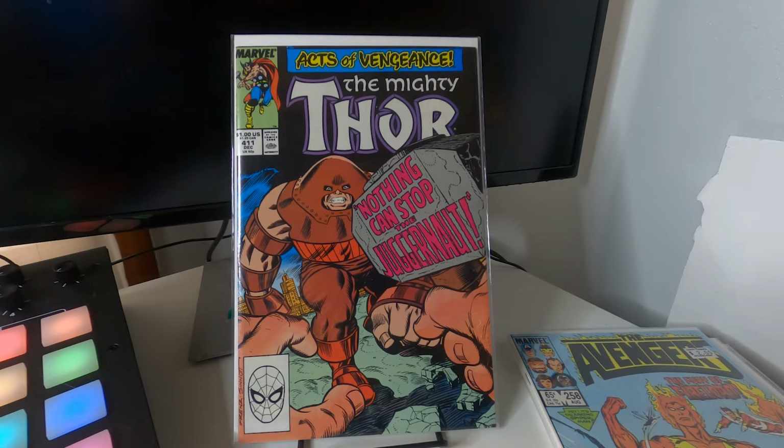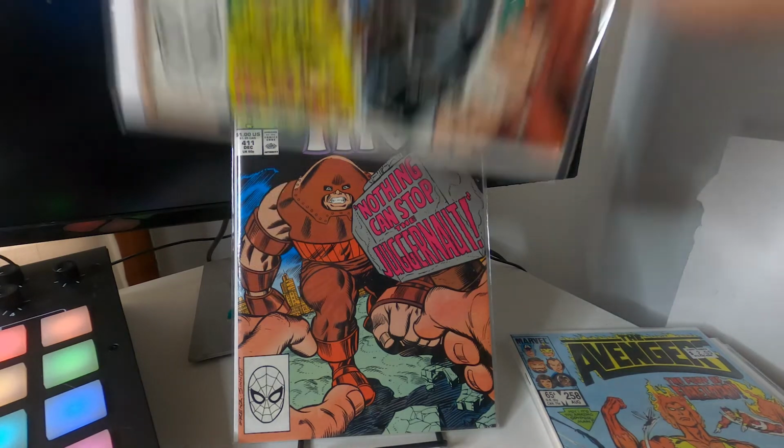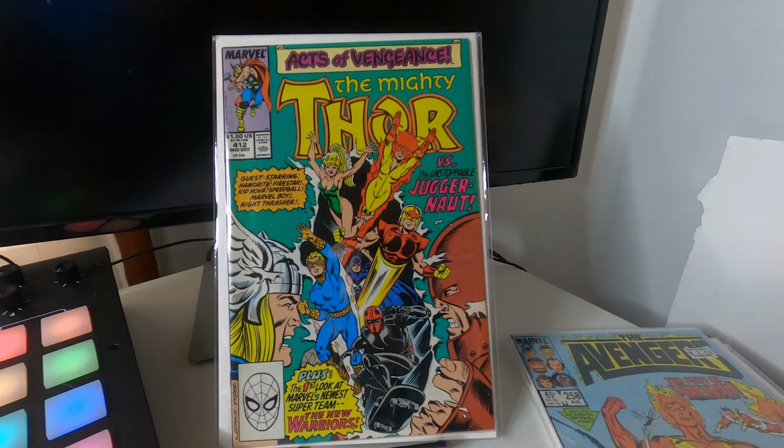And then I found, digging through a box, Thor #412. This is the first full appearance of the New Warriors. Again, just a very popular group. If you believe the rumors, they're saying eventually they would like to bring these guys either to the big screen or Disney Plus. We'll have to see what happens for sure.